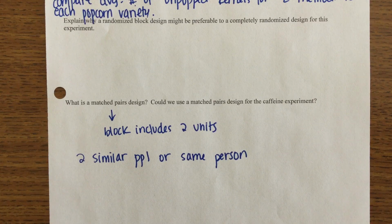So what I would do in the case of a matched pairs design is I'm going to pair up the two tallest people all the way down to the two shortest people. Then in my block of every two, I'm going to randomly decide one person gets one pair of shoes, the other person gets the other pair of shoes. So then I will compare within each of those matched pairs. Does that make sense? Okay, do we get the idea of matched pairs then? Yes. Okay. That was the end of chapter 4 notes. All right.